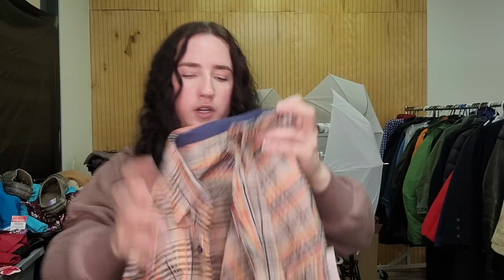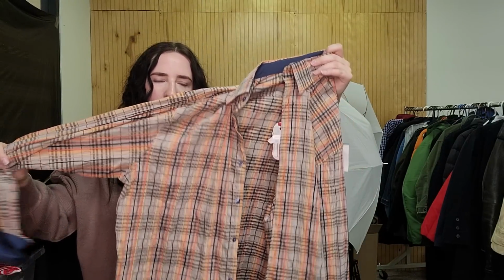I looked this up and actually pretty decent comps, especially new with tags. This retailed, it looks like, for $93. And mine's new with tags. I think I was going to list this for around $40 to $45. But pre-owned, I'd probably be able to get about $25. So I'm going to keep my eye out for that.